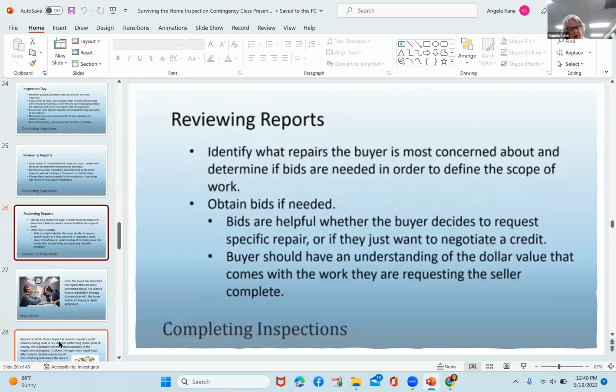Once your buyers have identified the repairs they're most concerned with, I would have a negotiation strategy with them before I write up a repair addendum, just to be sure that I haven't missed anything that's important to them, and to be sure that we're not being unreasonable in our requests. I'm sure we've all gotten those repair addendums where literally the agent took the entire summary of the report and requested that every single thing be repaired, even down to the cracked outlet cover in the third bedroom that nobody ever uses. So you kind of have a lot of control over the process of repair negotiations by being reasonable and dealing with health and safety first and broken items next, and then moving on to things that are cosmetic.